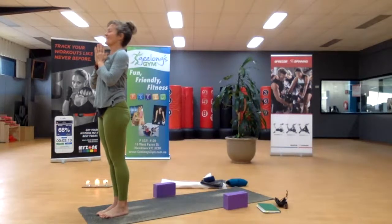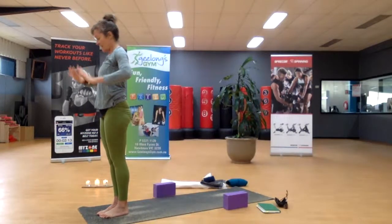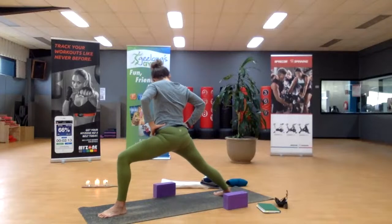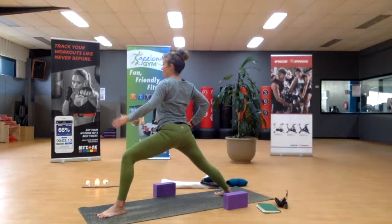Pranamasana, take a breath in. And a breath out. Hands to hips, step out, Warrior Two legs again. Nice, strong, Virabhadrasana. Outside blade of foot down, ball of the front foot, knee to pinky toe.